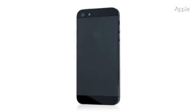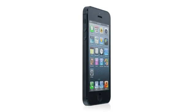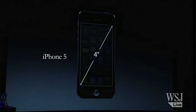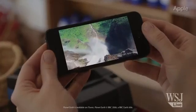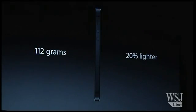This week I reviewed Apple's new iPhone 5, which manages to be both bigger and smaller at the same time. It's bigger because they've increased the size of the screen from 3.5 inches to 4 inches. And it's smaller because the way they chose to increase the size of the screen and a bunch of other engineering they did allowed them to make this phone roughly 20% lighter and thinner than its predecessor.